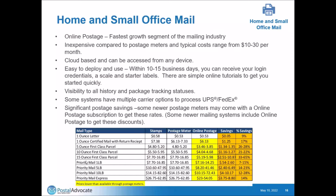If you do first class parcel, priority mail, or express mail, you can see postage meters don't have those discounted rates inside them, where online postage does, and the savings go up to 65% in these categories. Many postage meter vendors are starting to provide online postage as a complement to their mailing systems in order to get these types of rates.